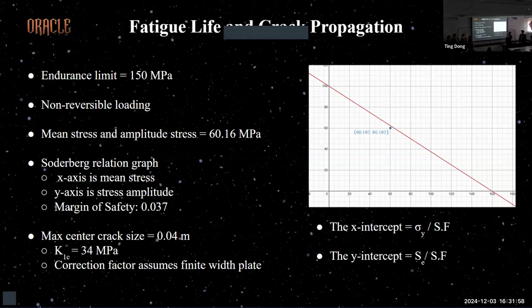And okay, now for the crack propagation analysis, we found that we can have an acceptable crack size of 0.04 meters. This is found using the critical stress intensity factor for aluminum, which was 34 megapascals. And using this critical stress intensity factor, we calculated the stress intensity factor for our structure. And to do this, we used a correction factor, which assumed we had a finite plate.